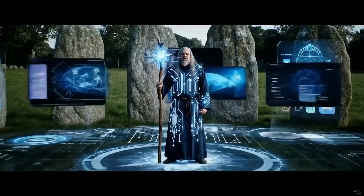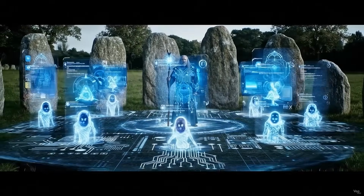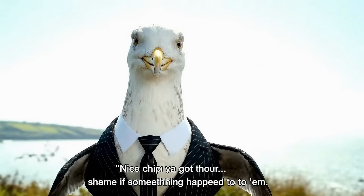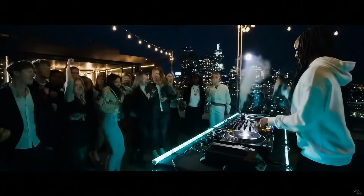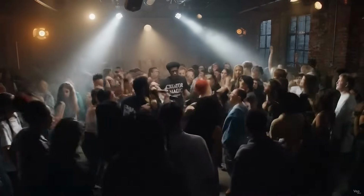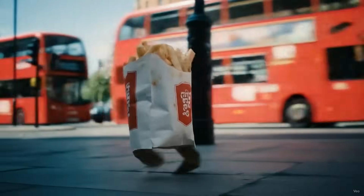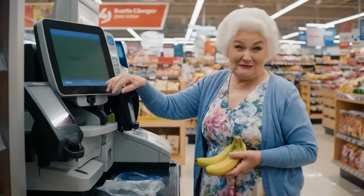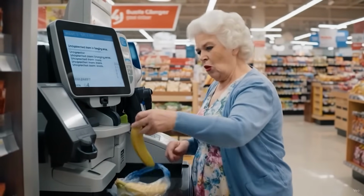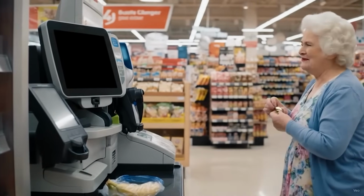Creator Magic. Nice chips you got there. Shame if something happened to them. Creator magic. You're in our territory now, pal. It's so easy to do things. You just, Creator magic. do them. Creator magic. Creator magic. My AI agents write the code, review the code, automate my Creator Magic videos, and even flush the toilet for me. Unexpected item in bagging area. Well, is it? Or is it something wonderful like a banana, and where would it even go anyway?